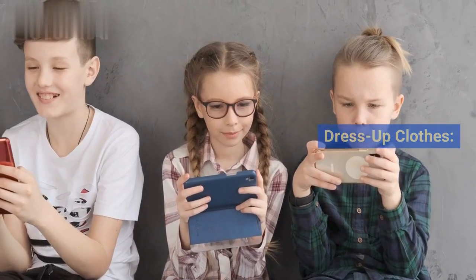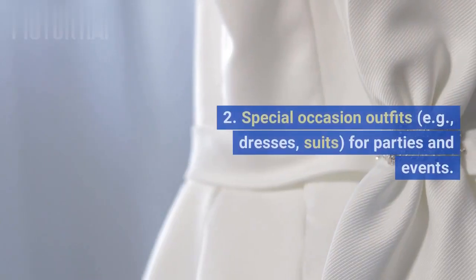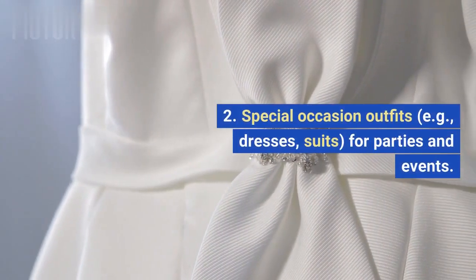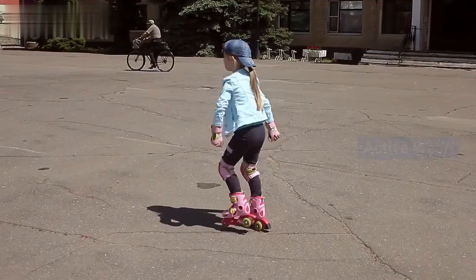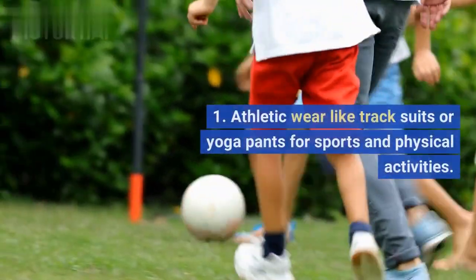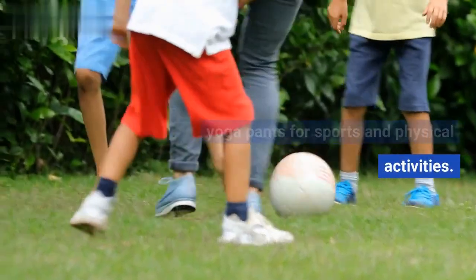Dress-up clothes. 1. Costumes for imaginative play. 2. Special occasion outfits, for example, dresses, suits, for parties and events. Activewear. 1. Athletic wear like tracksuits or yoga pants for sports and physical activities.